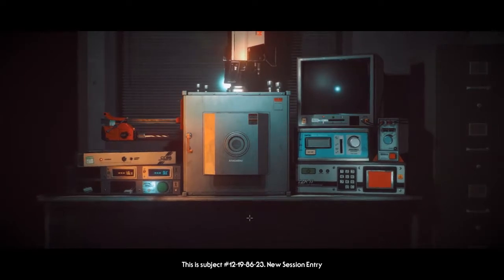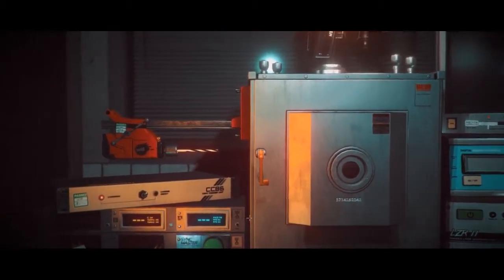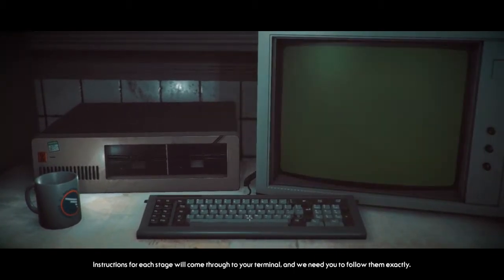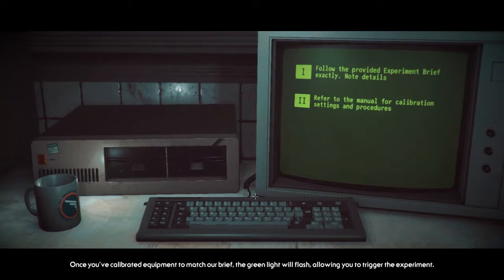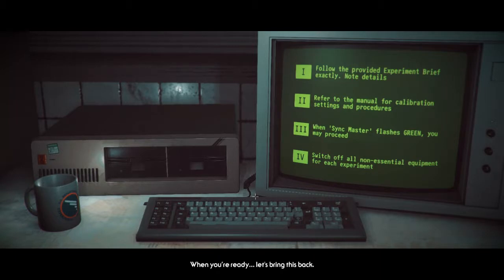This is subject 12-19-86-23, new session entry. We have myself, Dr. Alexander, leading, assisted by Dr. Williams, and in the lab itself, our volunteer, Mr. Asian. We have artifact 23 in the chamber, recovered from crash site B. At the moment it appears inert, showing no signs of activity. Mr. Asian, instructions for each stage will come through to your terminal, and we need you to follow them exactly. Now, some of this may be unfamiliar, so always reference the manual on your terminal for guides on calibration and procedure. Once you've calibrated equipment to match our brief, the green light will flash, allowing you to trigger the experiment. One last thing. Ensure that any equipment non-essential to the current experiment is switched off. You cannot proceed until your calibration matches ours. When you're ready, let's bring this back.